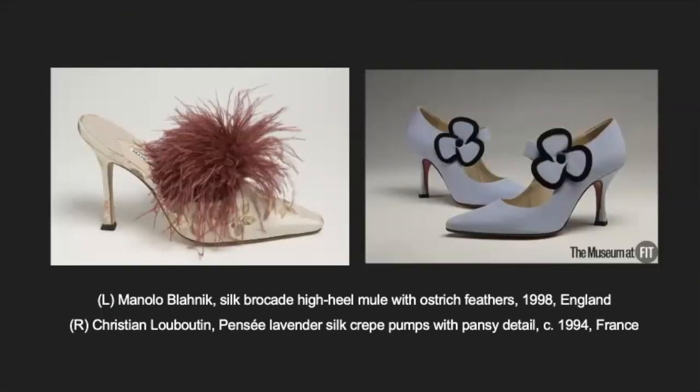And so by the end of the millennium, shoes and handbags dominate as the most coveted fashion accessories. And they remain two of the most lucrative products sold by fashion houses today. And this is where the exhibition leaves off. There's one large section devoted to shoes, and we look at Manolo Blahnik and Christian Louboutin, two shoe designers who have really been catapulted to super cult celebrity status, in part thanks to pop culture and television shows such as Sex and the City. Both of these shoes are included in the exhibition.